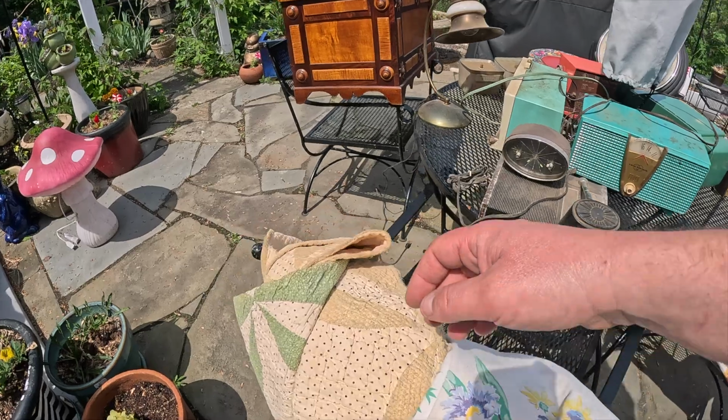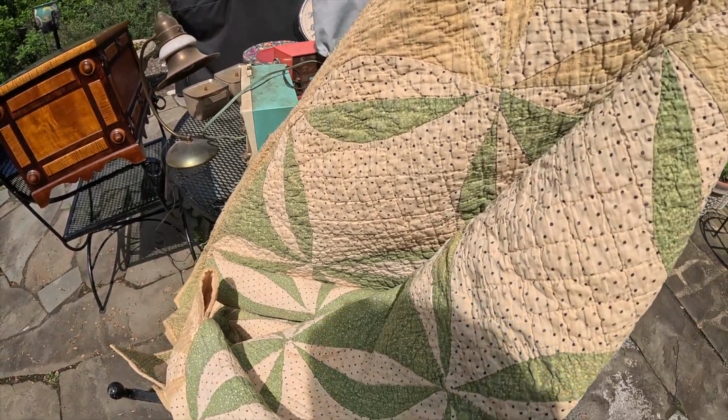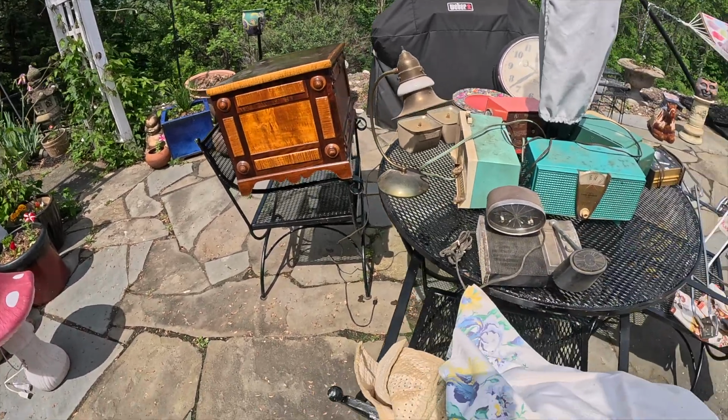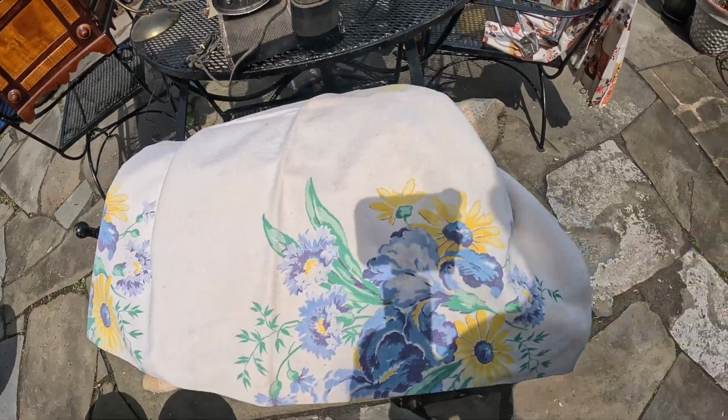I did pick up this quilt. She made me a deal on it. It's an older one, let me get this out of the way. It's probably a cutter, but I thought somebody could make good use out of it. This tablecloth has some stainage in it, but it was only like $2, so I picked that up.